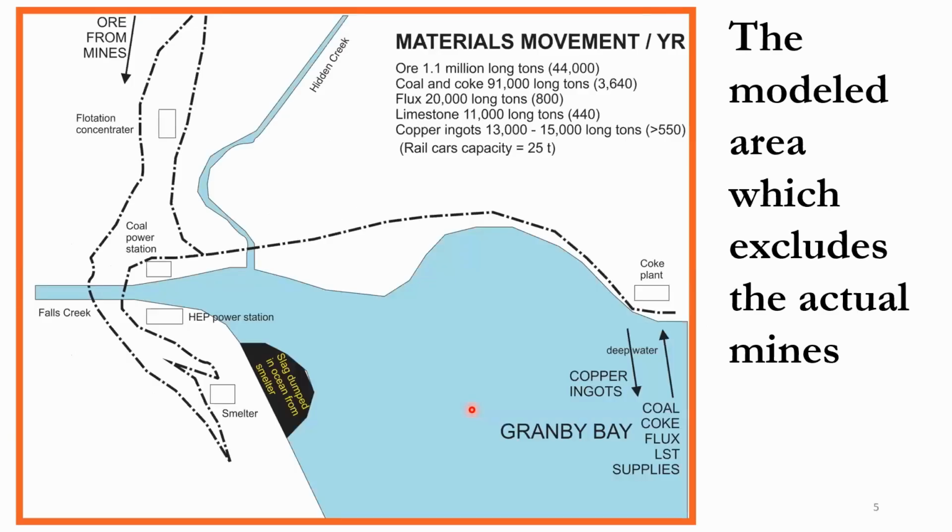Here's my schematic done in CorelDRAW of that bay. There's the coke plant that we saw earlier. This is the railroad that comes around here, goes over two rivers, Hidden Creek and Falls Creek, and it ends up at the smelter over here. And with a switchback up through it, it comes up on what I call the High Line. The High Line runs pretty well along constant grade all the way to the mine, which is up off the map. And then there is a low line which comes back down from the mine into the lower tracks. And that was where the flotation concentrator was eventually built.